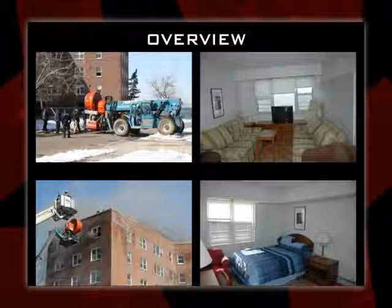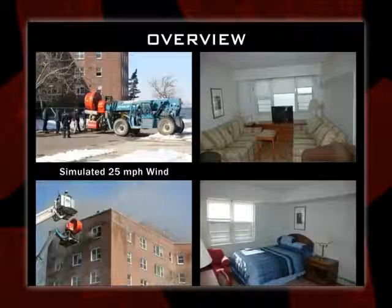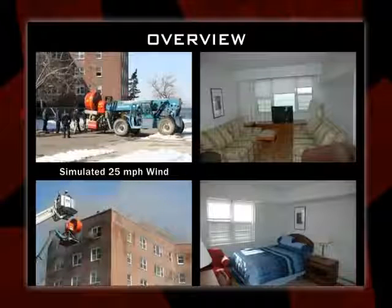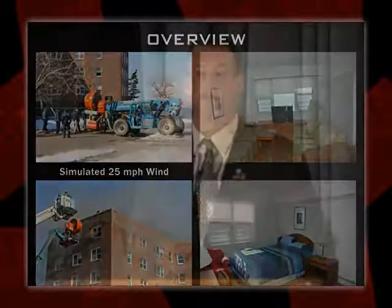Here's a couple of shots real quick to give you an overview of what we did. We wanted to simulate the wind, and one of the reasons this building in particular was interesting was that probably 360 days out of the year it's subjected to wind, so we'd have an opportunity to run some experiments with some natural wind, as opposed to having to make the wind like we did in the laboratory.